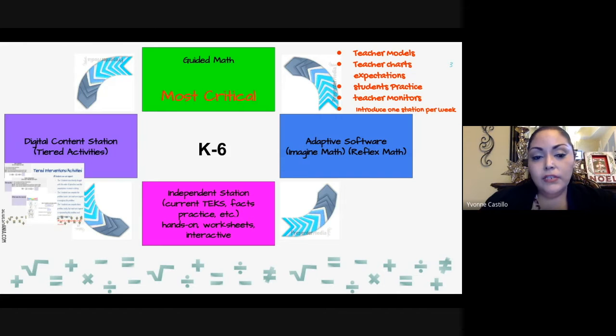There's the guided math station. As you can see, it's the most critical component of our math station rotation, that the teacher is the person who is going to really help those students. We have the adaptive software, Imagine Math and Reflex Math. Yes, those programs will help our students, and they tailor to the student's need. But again, in our opinion, the teacher really is going to be the one who helps the student because they know what the student needs. They can pinpoint the exact skill the student needs to work on, especially with math. They can even talk about the mistakes that the students are making and provide the intervention they need based on that.